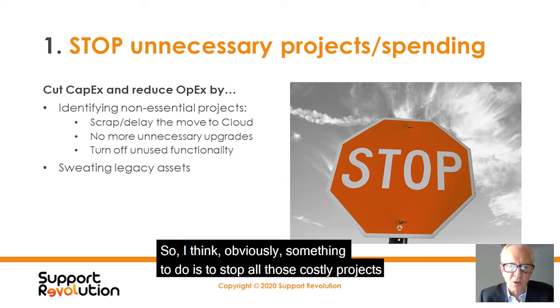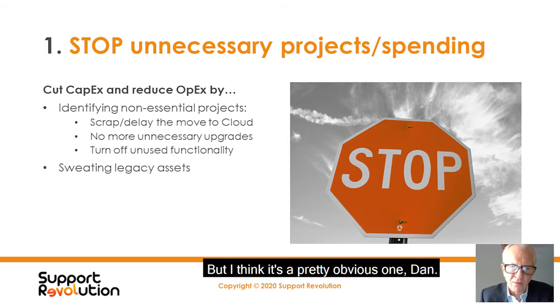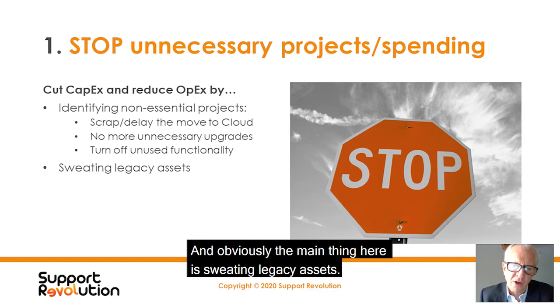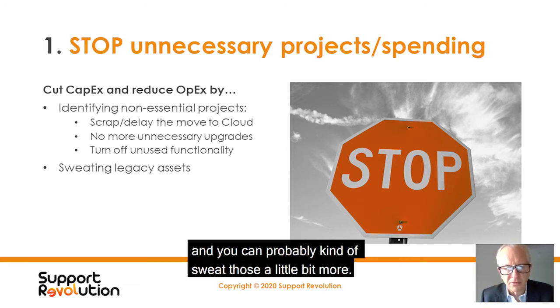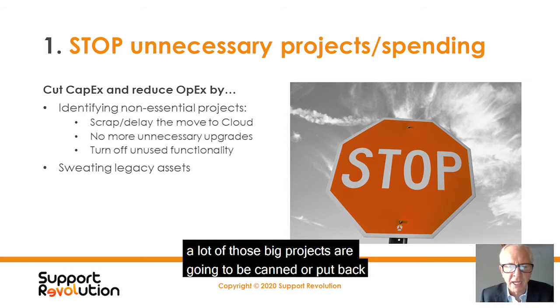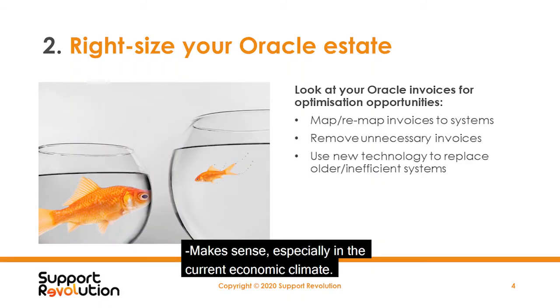So I think the obvious thing to do is to stop all those costly projects. Don't do the upgrades unless they're absolutely necessary. It's a pretty obvious one, Dan, but I just wanted to get it out there as the first slide. And the main thing here is sweating legacy assets. You've got systems in place, they're probably doing a good enough job, and you can sweat those a little bit more. I think a lot of the big projects are going to be canned or put back, and people are going to really look to save money instead of spending capex at this particular time. Makes sense, especially in the current economic climate.